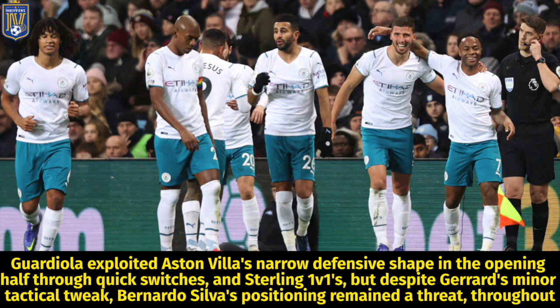So as you can see, Guardiola exploited Aston Villa's narrow defensive shape in the opening half through quick switches and Sterling 1v1s, but despite Gerrard's minor tactical tweak, Bernardo Silva's positioning remained a threat throughout.